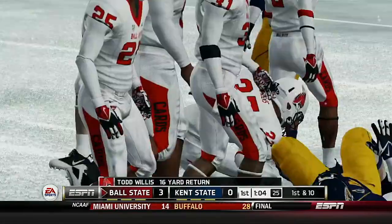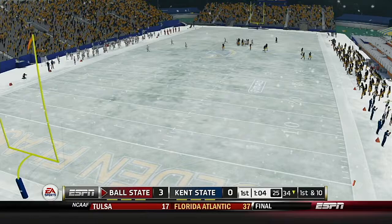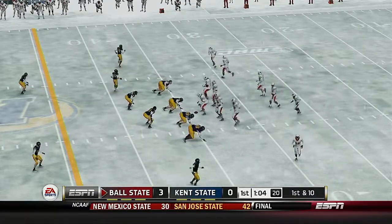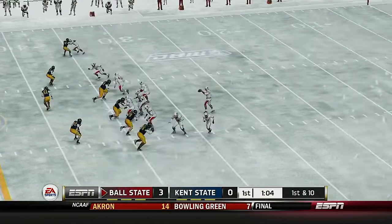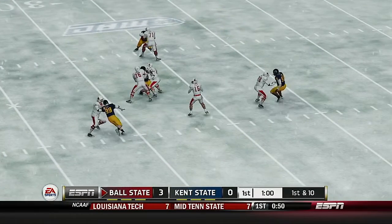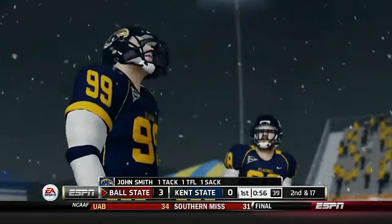Gets to about the 34-yard line. A scoring drive the last time out for this offense, and they'll huddle up for this drive. Ball State is up a field goal. And he is drilled at the 27-yard line. Oh, that is a big hit on the quarterback.